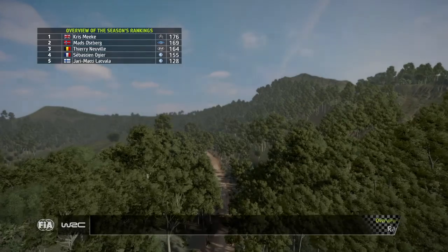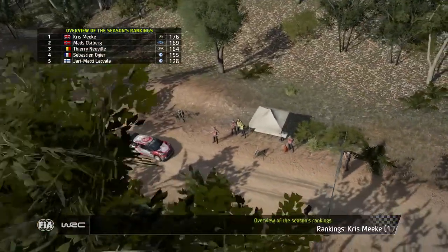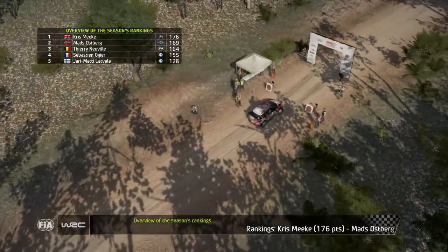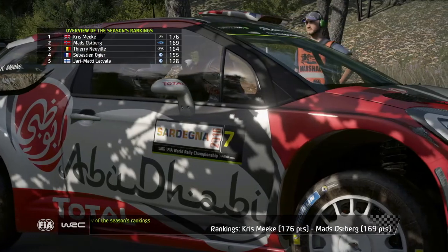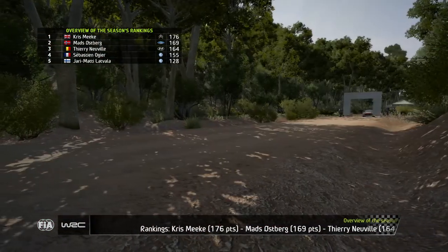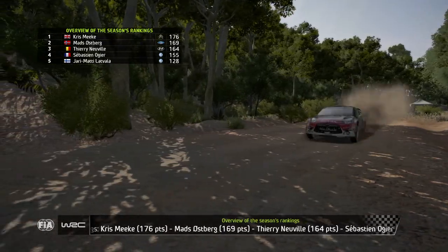For the first time in the history of the WRC, the last race in the World Championship will be held in Australia. The Rally Australia will conclude a thrilling season contested over the course of 14 races in the championship. Fast and demanding, this Southern Hemisphere event will push all the crews to the limit once again.